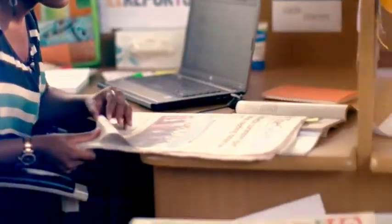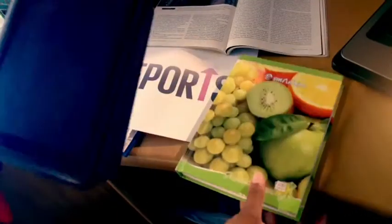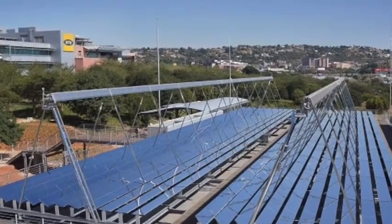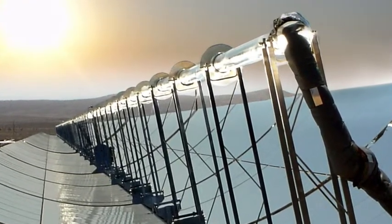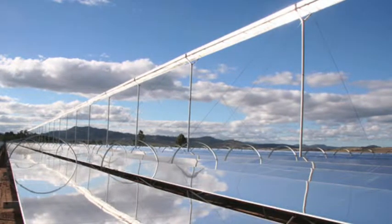One of the things that makes EO reports happy is organizations making sure that their operations are kind to the environment. And so we're pretty pleased with this report that MTN has stepped up to do its bit. The organization has launched Africa's first concentrating solar cooling system in its head office in Johannesburg. The system uses a technology called linear Fresnel concentrating solar power, and how it works is pretty interesting.